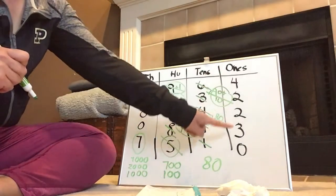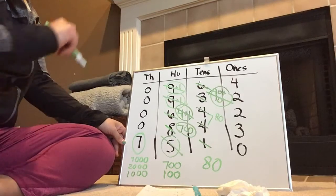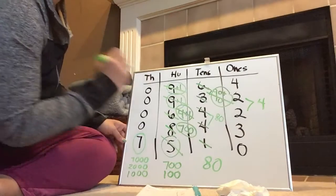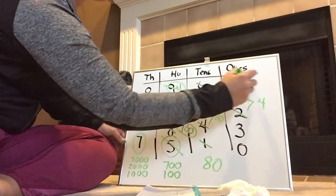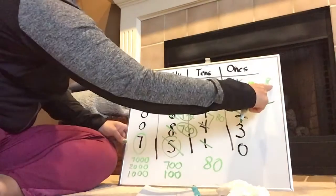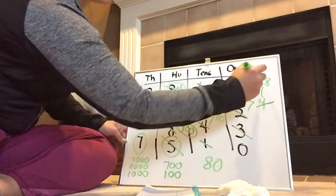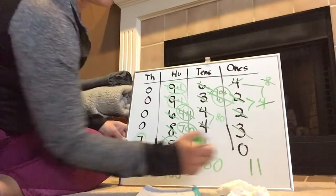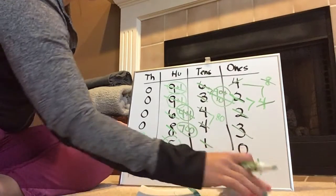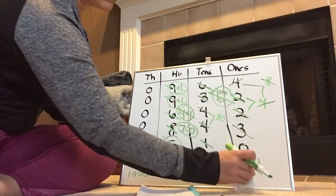Let's go over to the final ones column. Look at that, another doubles. 2 plus 2 is 4. And then I have 4 plus 4 is 8 ones. And 8 I can count up. 9, 10, 11. I have 11 ones, but wait a minute. There's a 10 hiding in there. Take that 10, move it over to my tens column, and now I have 9 tens and only 1 one.